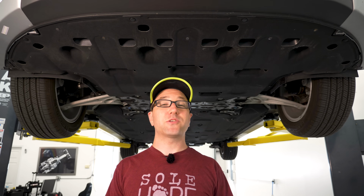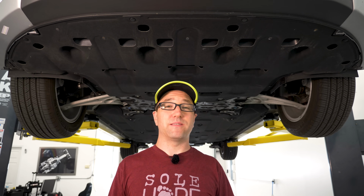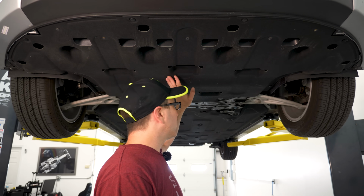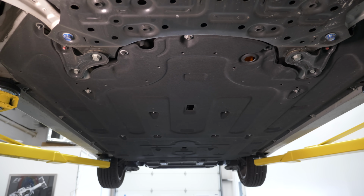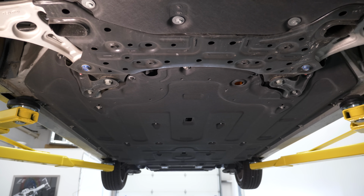Now, when you put an electric vehicle like the Ioniq on the lift, there's something obvious about it that maybe the general public doesn't think about. Take a look at this. The whole underbelly of this car is covered. It's completely flat with these composite covers from nose to tail. And there's a reason for that.